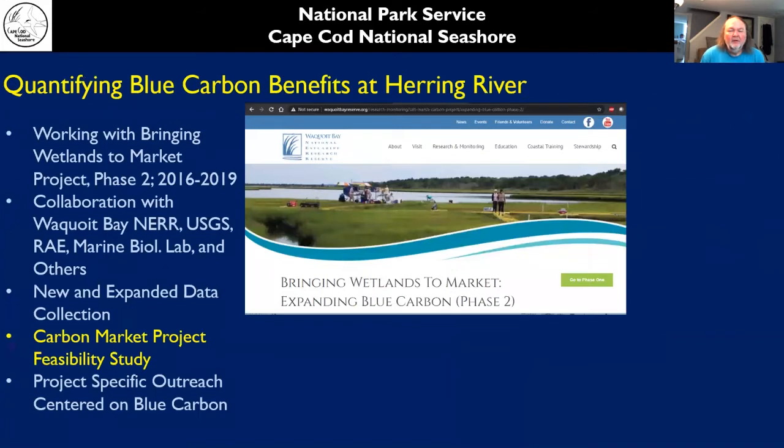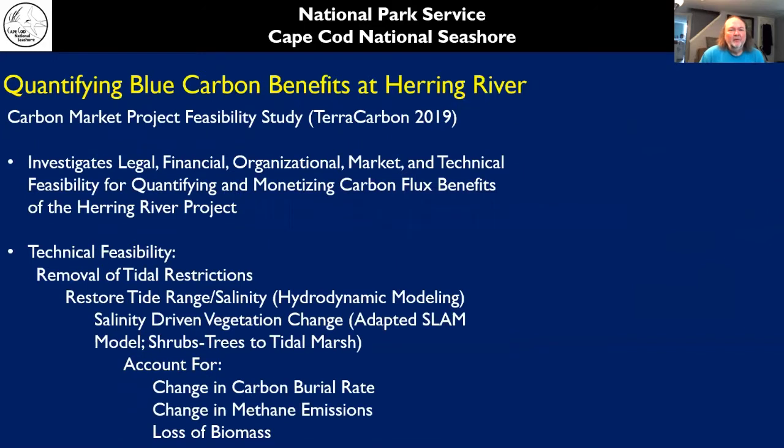So working with the Bringing Wetlands to Market project, a carbon market feasibility study was conducted for the Heron River project to look at the feasibility of developing that project into a carbon offset project. These feasibility studies look at various aspects of carbon markets: legal, financial, organizational aspects of trying to incorporate that into a project. I'm not going to talk about any of those. I believe there are other talks within the conference about that. What I'm going to talk about is the technical feasibility, so the actual generation of carbon offsets and how that would work.